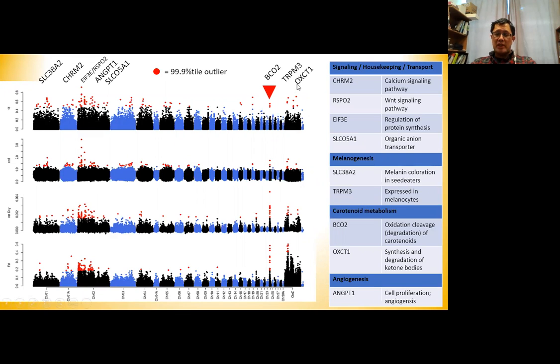The two genes on the Z chromosome have to do with melanogenesis, TRPM3, and carotenoid metabolism, OXCT1. Now, among all the peaks here for the outliers, the one that stood out the most is the one in chromosome 24 that includes the gene BCO2.